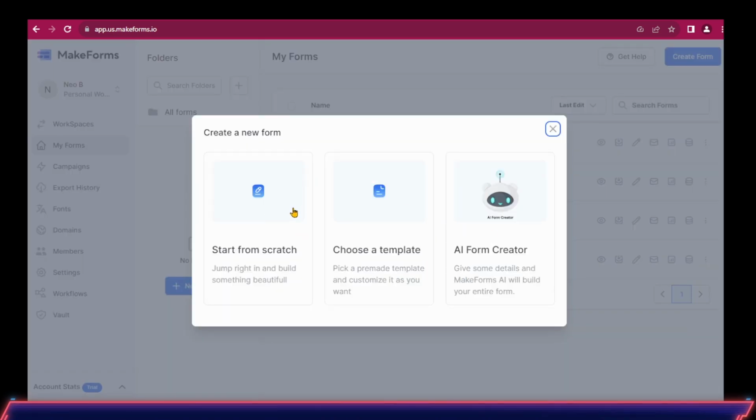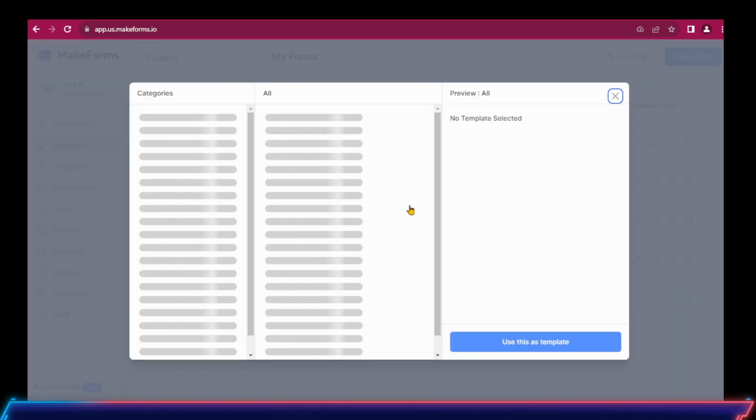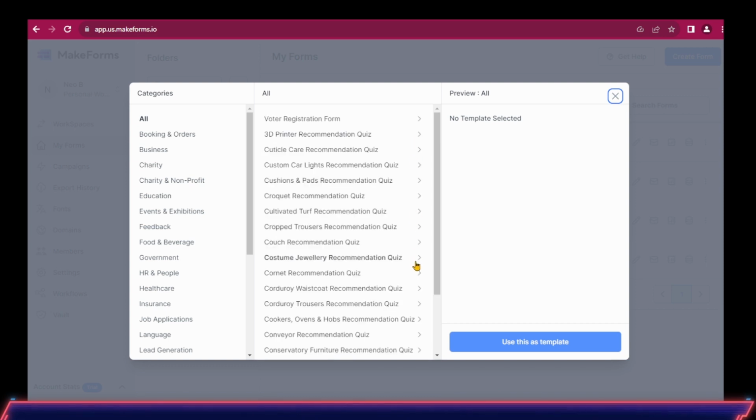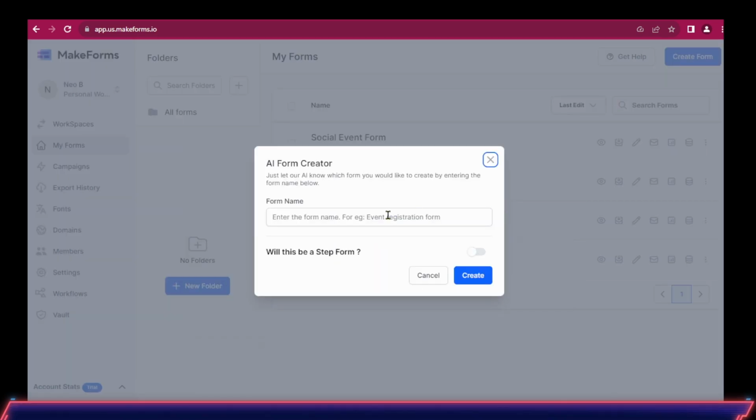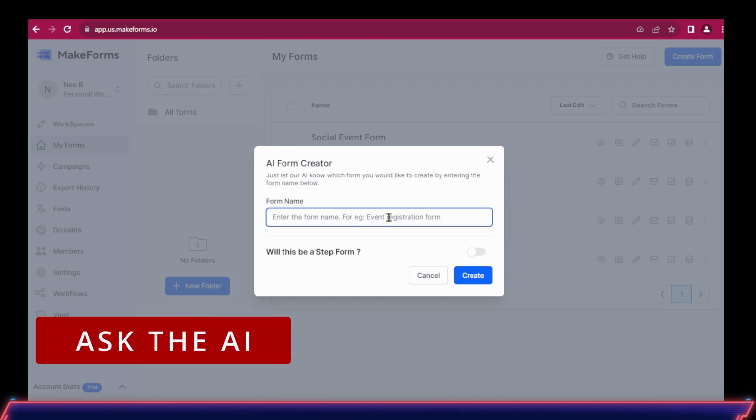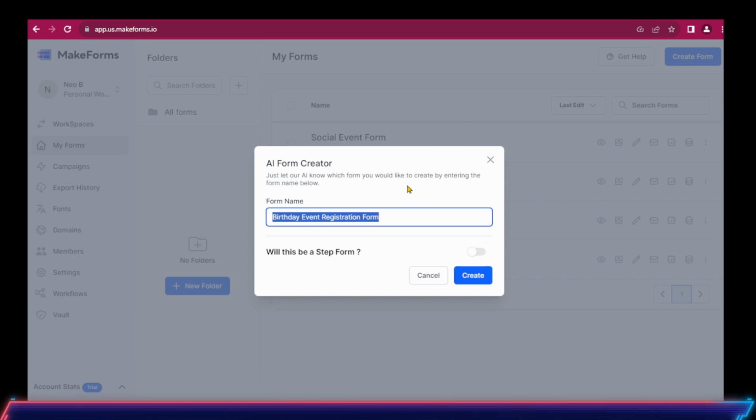So you can either start from scratch, you can choose between hundreds of templates that are already provided, or you can just ask the AI to create a form. So for this example, I am going to ask it. I will keep it as simple as four words and I want to see what it comes out with.